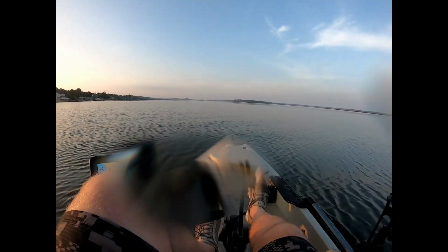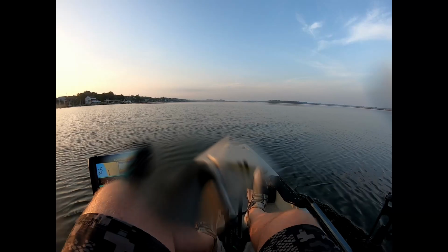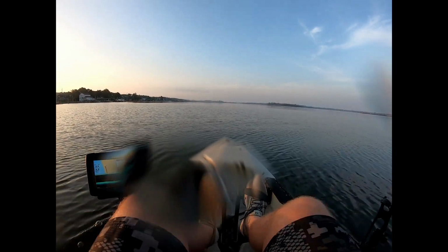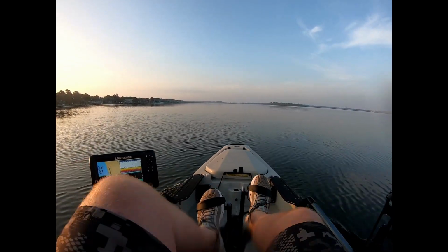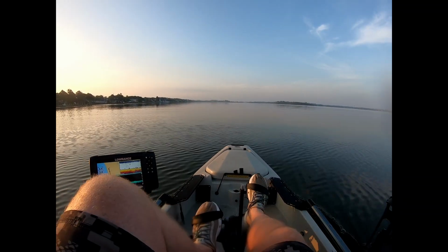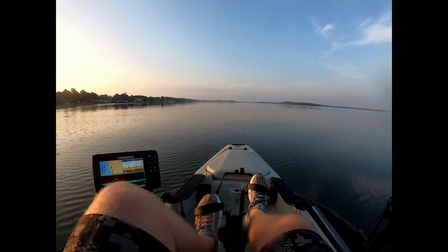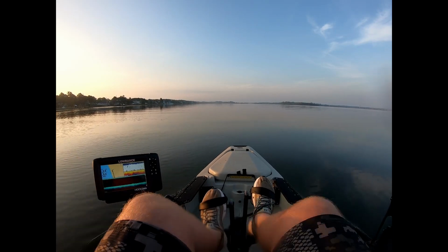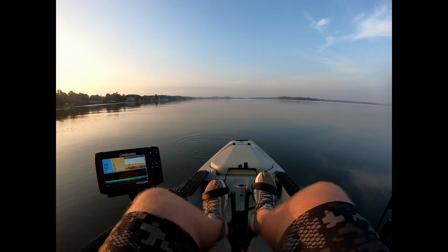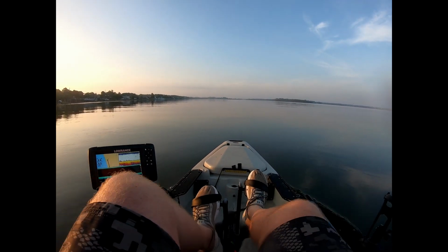Throw a swim bait out and just troll it down to the island down here and see how we do. So the island is probably about a 15 minute pedal, so we're gonna pedal down there and see if we can get anything. Usually I have pretty good luck with drum around this island down here. So, we're going to test it out, see how we do.